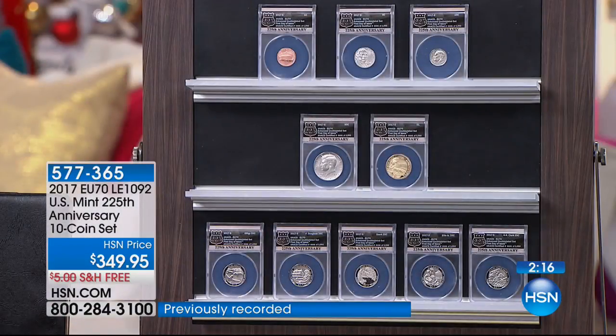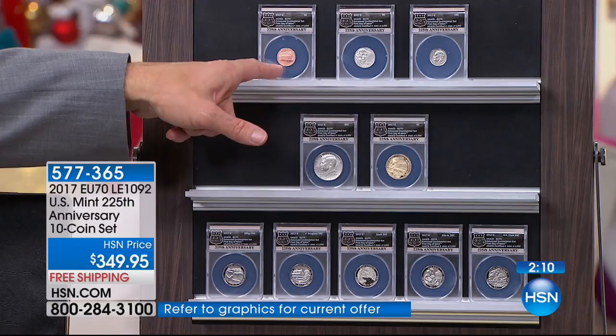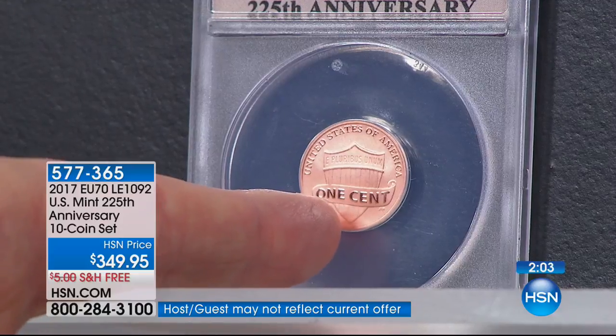The rarity of this, and once again, I want to go over this in the last minute or minute and a half that we have here. Understand. The rarest Lincoln cent, the rarest San Francisco minted Lincoln cent since 1909 is this coin right here.